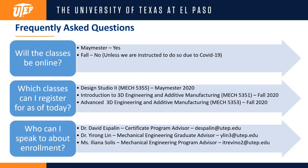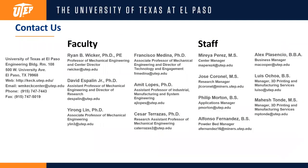And then from a program advisor standpoint, dealing with the logistics of getting into courses, Mrs. Ileana Solis, she's the one that's helping us getting students into these courses when there's issues related to holds, for instance, if you've got a department hold, or if we need to work with a different department to get you into our course, she's been very helpful in getting students into the program. And again, email addresses for these two individuals, including myself, are listed on this slide. So that's the information that I have for you all today.